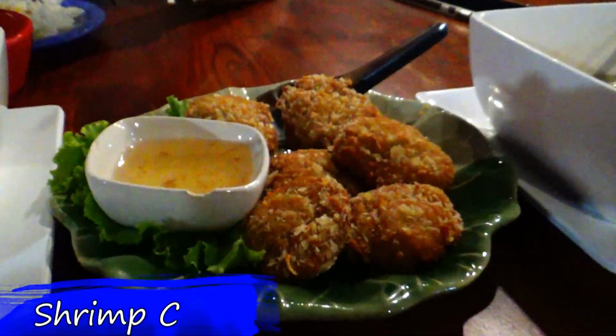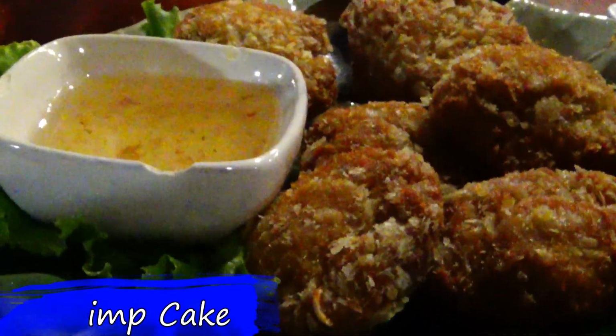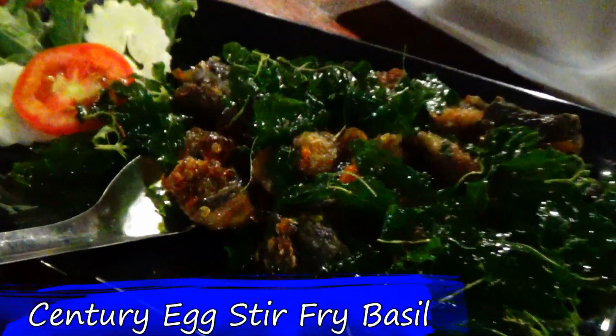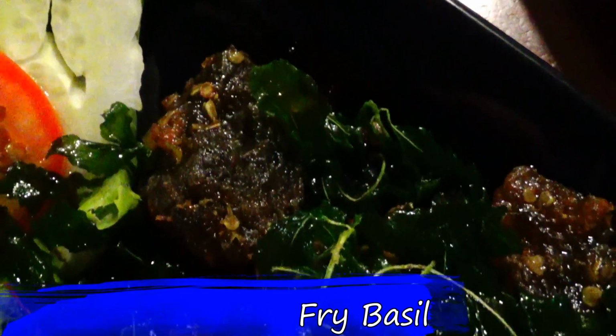Alright, next thing we have is some shrimp cake. Look at how crispy it looks. On the side we also have some sweet sauce to eat with it. Alright, and the next thing we have is century egg stir-fried with basil. Look at it. Everything here looks absolutely amazing.